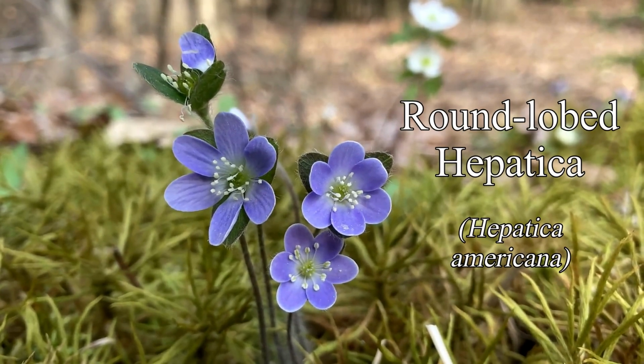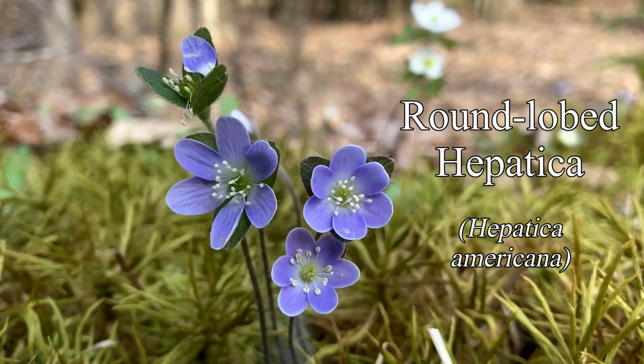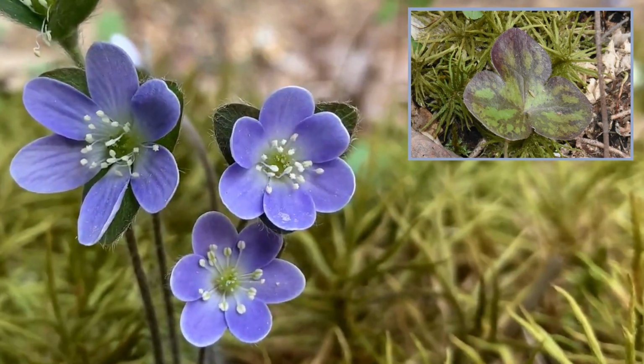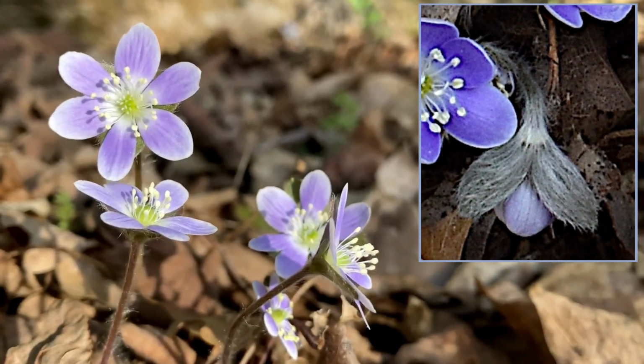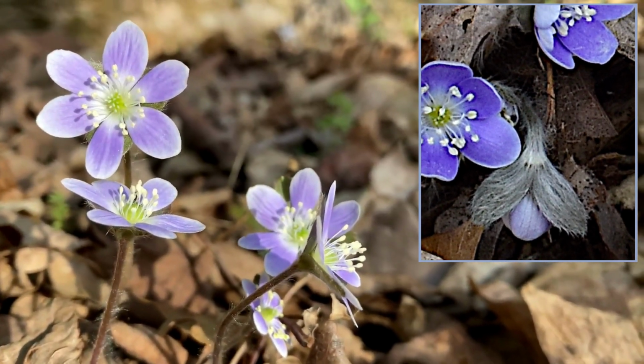Hepatica is still another buttercup of another color, or colors, that has the family traits of lots of eyelash-like stamens, sepals standing in for petals, and three-lobed leaves. Even the hairy stems are buttercupish.